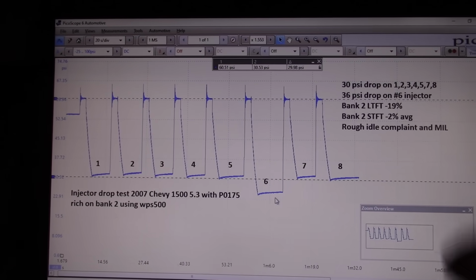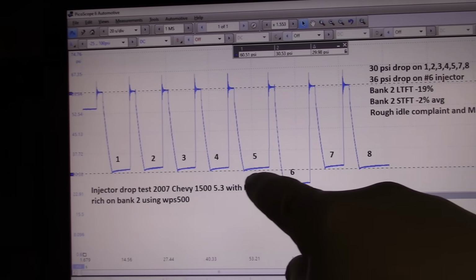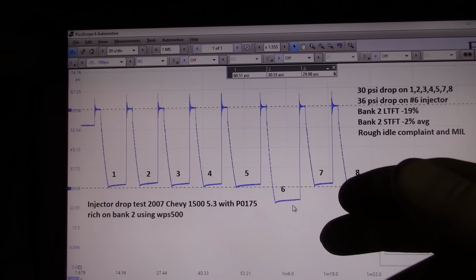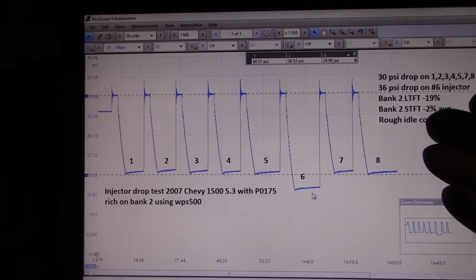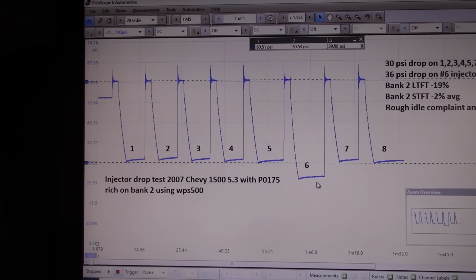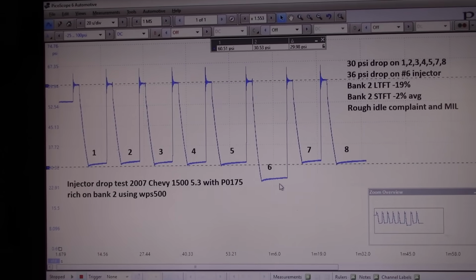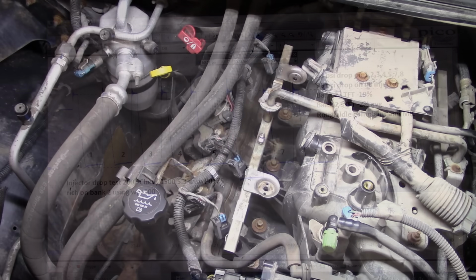Once we get the new one and we install it, we're going to redo this test, and theoretically they should all be within give or take a pound or so. We definitely shouldn't have one injector flowing more gas. In most cases, we do this injector drop test because they're not flowing enough gas and we're getting a lean misfire. So it's kind of unusual to see how this one broke, but I really wish we would have got this the first go around.